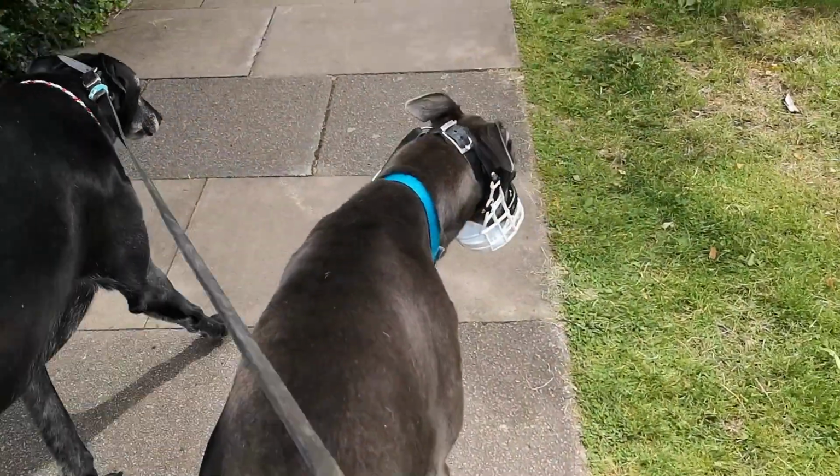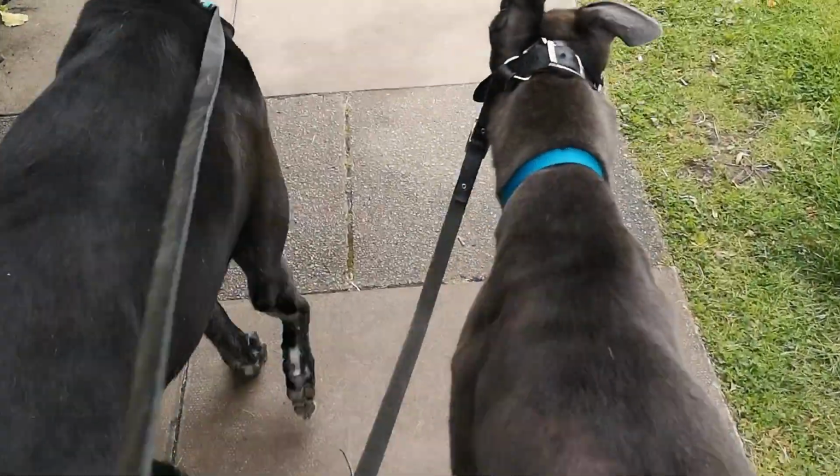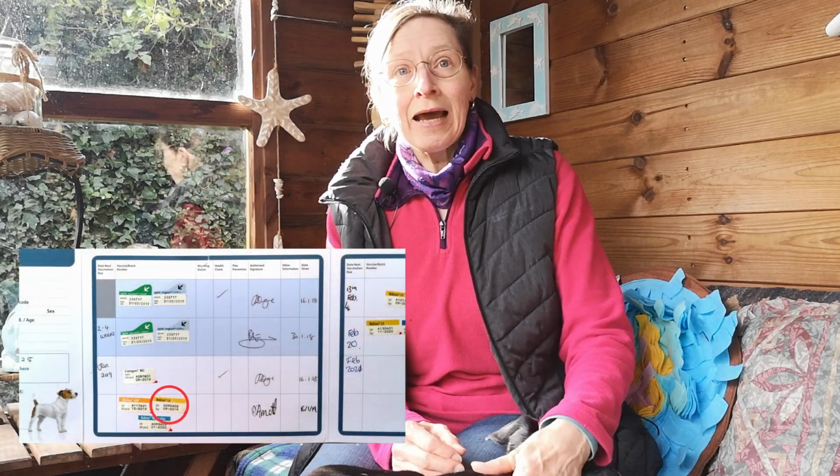So in terms of startup costs, I'm looking at this from the perspective of homing a greyhound through the Greyhound Trust. If you do that, then you should get a collar and a lead, a muzzle and a house collar as part of your homing package. And the dog should come fully vaccinated, flea and worm treated, and they will of course be neutered before you get them.